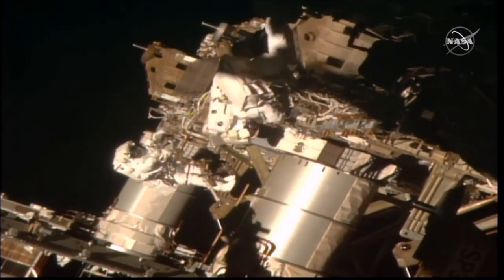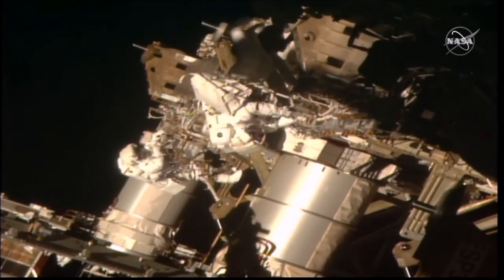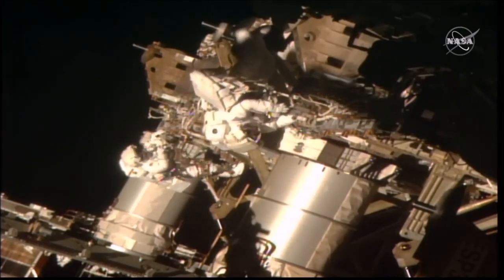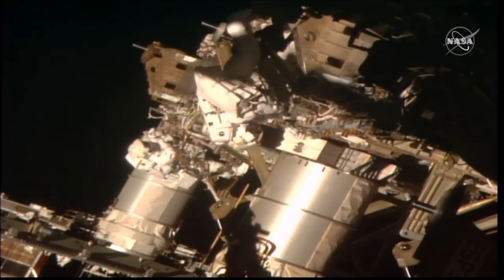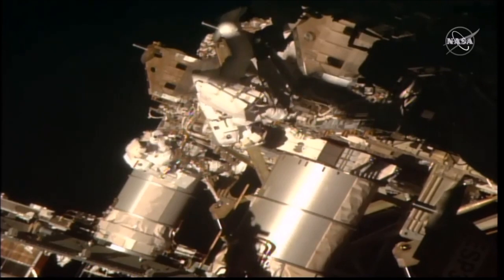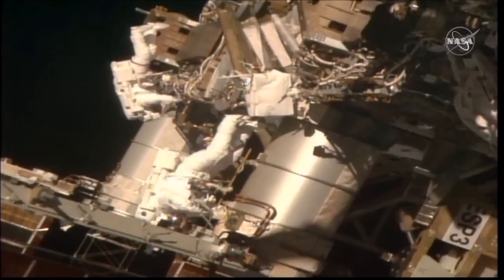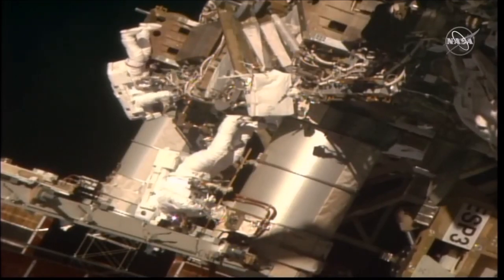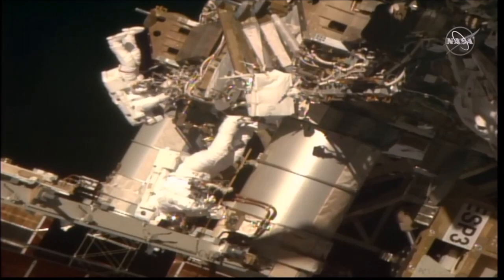All right. I have the GoPro on structure, one handrail away from 2110. I can get you the number in a second. I'm working on my hook on 2110. Copy, Chris. We concur, and we think we'll retrieve the second gap spanner change. Copy, Bob.